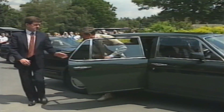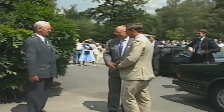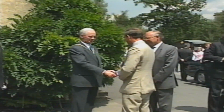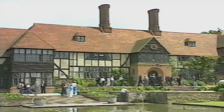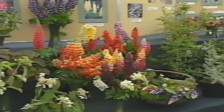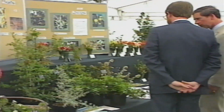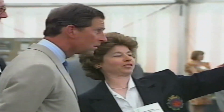His Royal Highness the Prince of Wales was visiting Wisley in his capacity as President of the National Council for the Conservation of Plants and Gardens. Prince Charles is a keen and enthusiastic gardener, although he's never been to Wisley before. During his day-long private visit, he showed particular interest in display presentations of this country's national plant collections and in the broad scope of work undertaken by the Royal Horticultural Society.